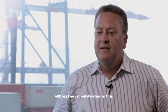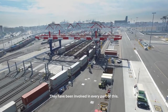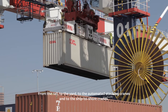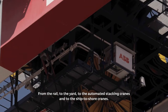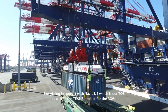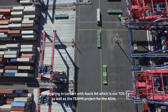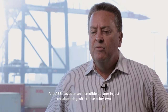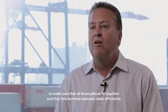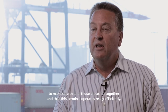ABB has been an outstanding partner. They've been involved in every part of this, from the rail, to the yard, to the automated stacking cranes, to the ship-to-shore cranes, everything in concert with Navis N4, which is our TOS, as well as the TEAMS product for the AGVs. And ABB has been an incredible partner in just collaborating with those other two to make sure that all those pieces fit together and that this terminal operates really efficiently.